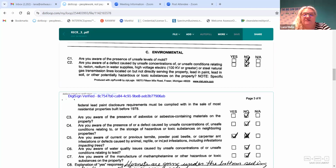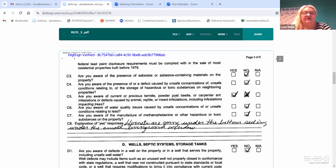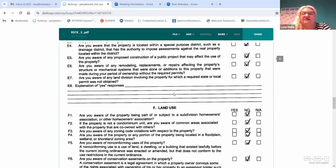They said they were aware of termite, powder post beetle, or carpenter ant infestation impacting trees. They said the hornets are going under the bottom of the siding, under the small living room window. When I see something like this, I realize that these people are going out of their way to put the things that they think are defects on the condition report, because that's not quite what it's asking, but that is great that they put it out there.